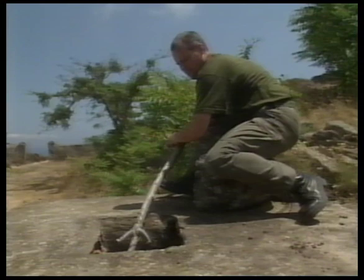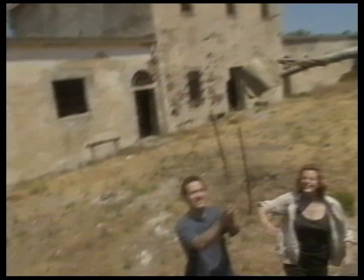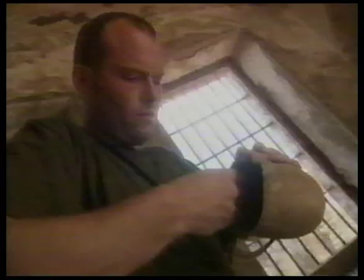Here we go. This looks ideal. What do you think? Oh, brilliant. That's the problem. Is there? This is the big one. What do you reckon, Jonathan? Okay. Yeah, perfect. Needs cleaning up a bit.